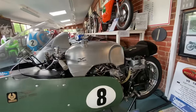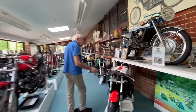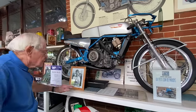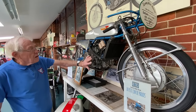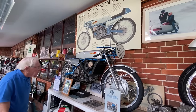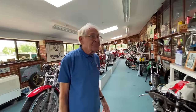We can now move down to another 4-cylinder, the 125 Suzuki RS67. That's a V4, 12-speed gearbox, which is just phenomenal. And this was a forerunner of the RG. Wonderful bit of kit and gear, and John Ring did the engine up on that. So really interesting. 24 gears in the gearbox, so more like a clock inside than a gearbox.